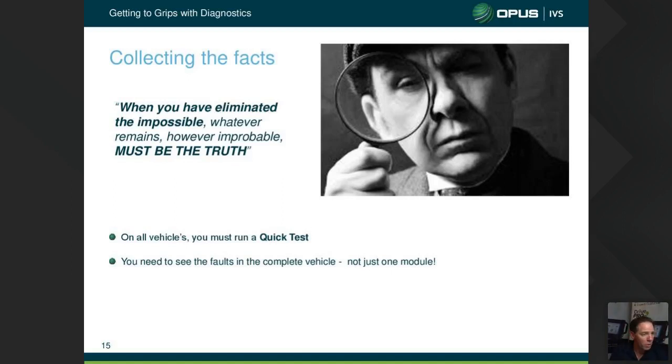So before I mentioned I did a support case today with a Captiva. The Captiva was running really bad. Engine-wise, ran terrible. Not one DTC in the engine. And the customer actually said, we checked it and checked it. There are no faults in the engine computer. And there weren't. The fault was in the ABS control module.